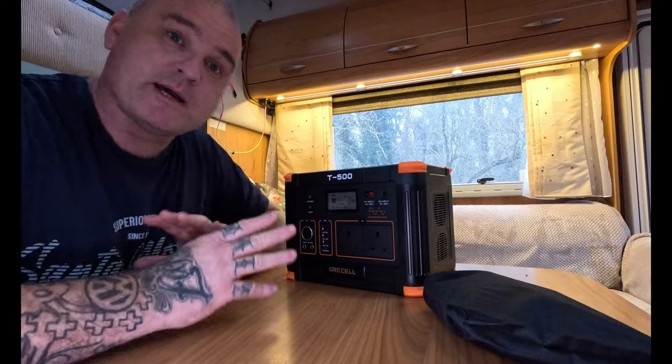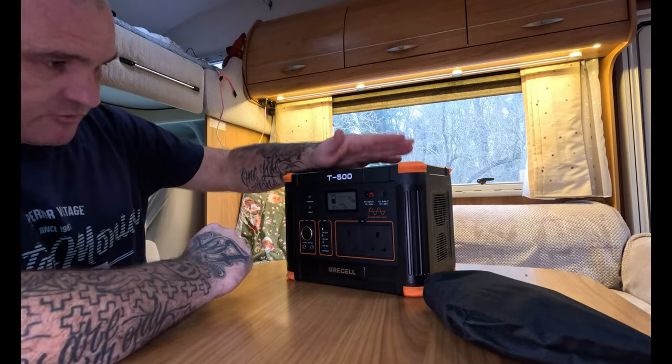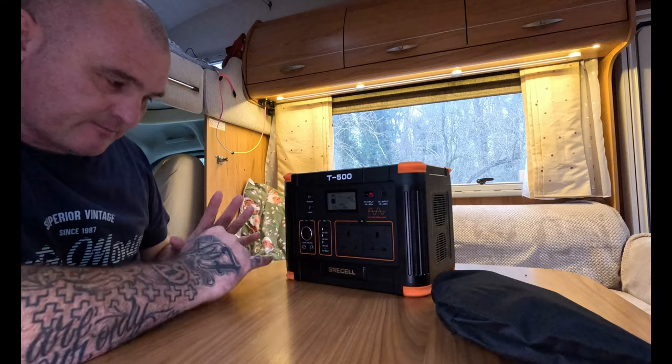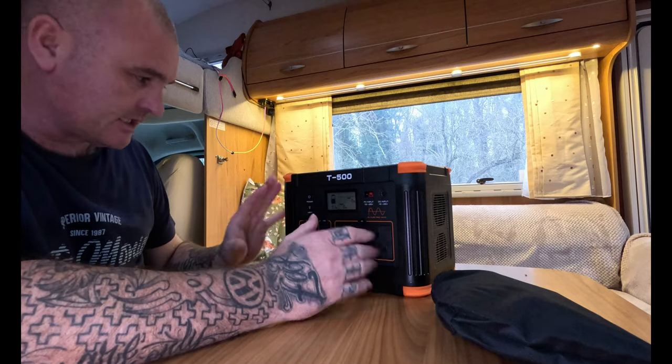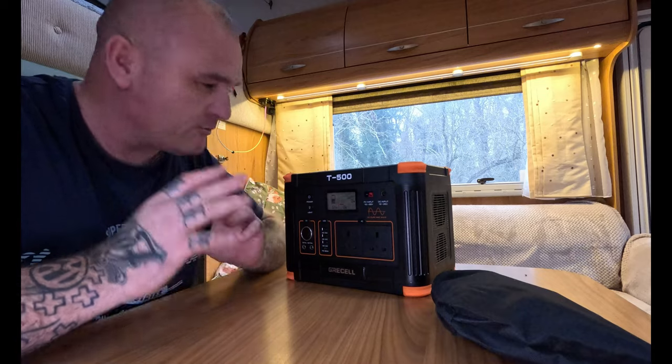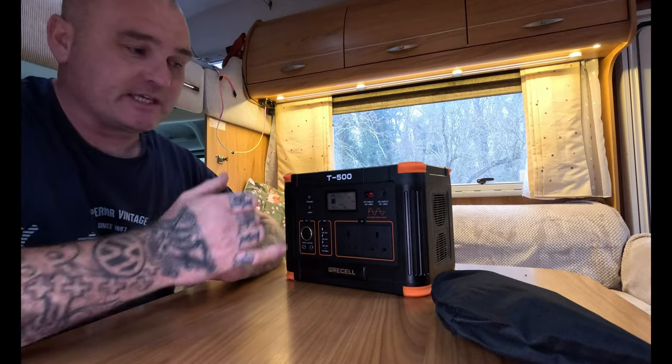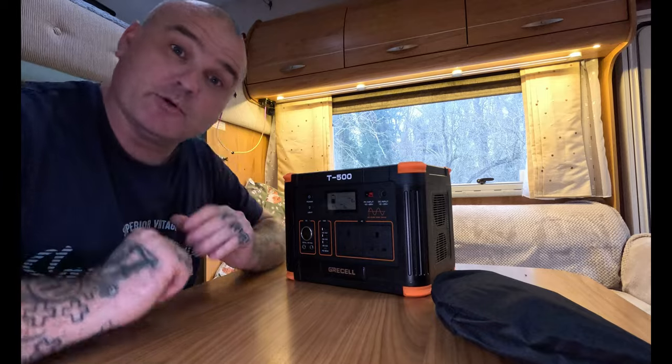I don't know a lot about these or a lot about the company, I'll be honest with you, but what I can see straight away is it's very simple to use. It's laid out very easily and very self-explanatory. There are no settings you have to mess about with. It's literally plug something in the AC side, switch it on, and it will power it.